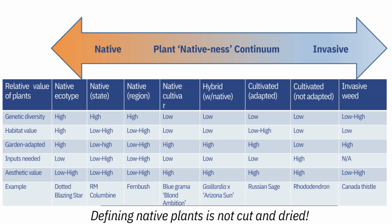So this is where the big debate goes, is a hybrid. Because some of our native plants can actually be hybridized with non-native plants if they originally, maybe millions and millions of years ago, evolved from some of the same genetics. So they can actually cross-pollinate. So there's a big debate on whether they're valuable or not. I think, bring them in, let's be inclusive. I'm okay with that. So yes, defining native plants is not necessarily cut and dried.